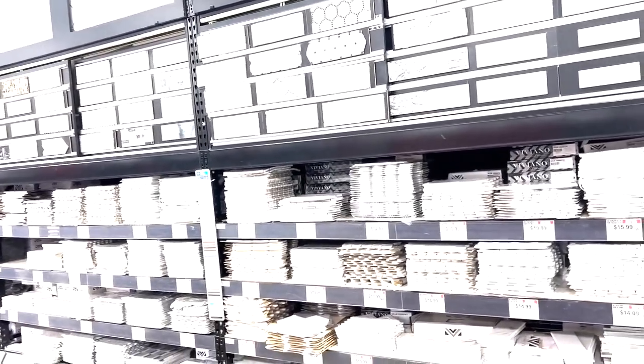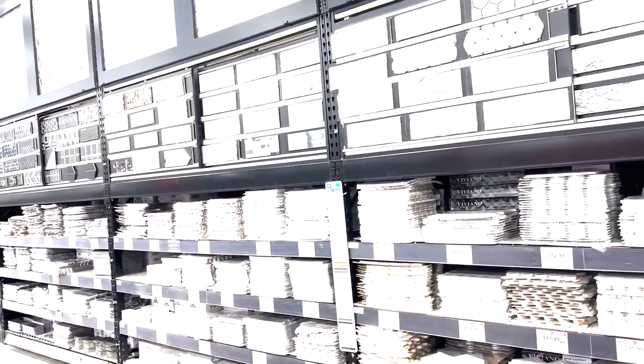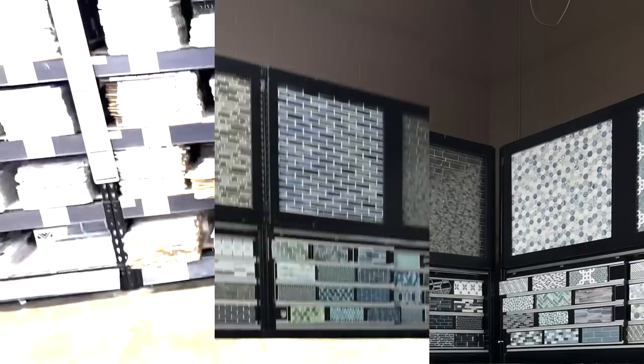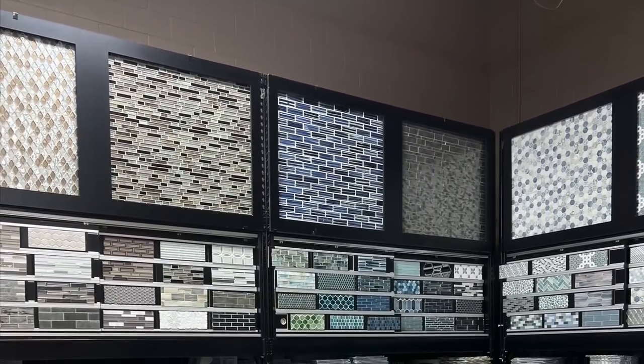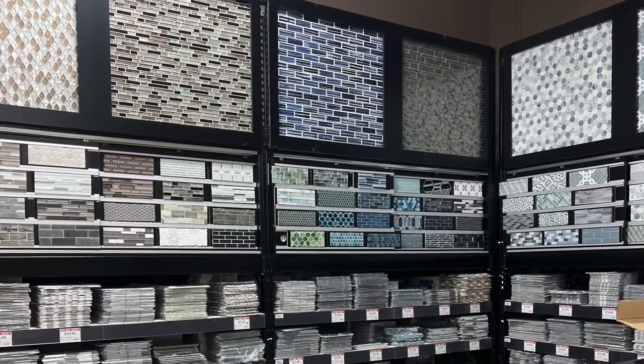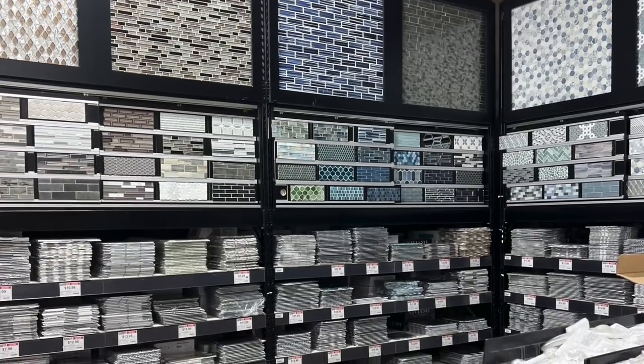But we went there and we were just in love with how many tile options they had. So we ended up narrowing down our options, and I'll show you in a second what we decided on. But our goal for this house was to make it very modern, but also a blank canvas so that whoever purchased it could envision themselves being in the space with their own furniture and their own style and vibe.